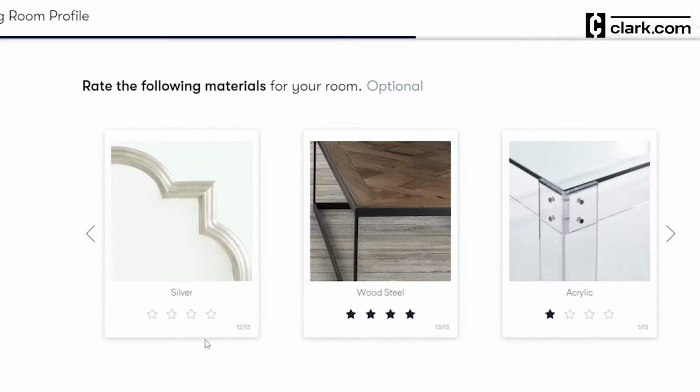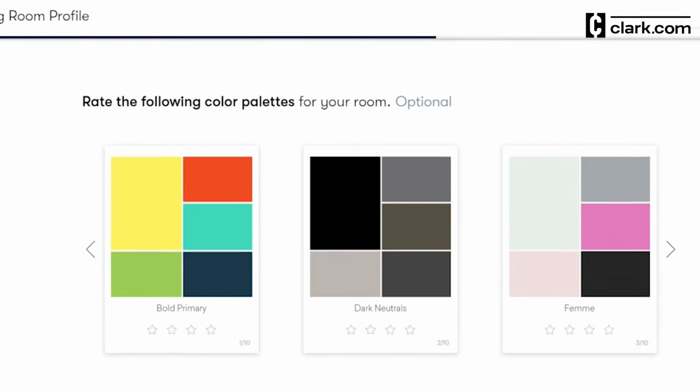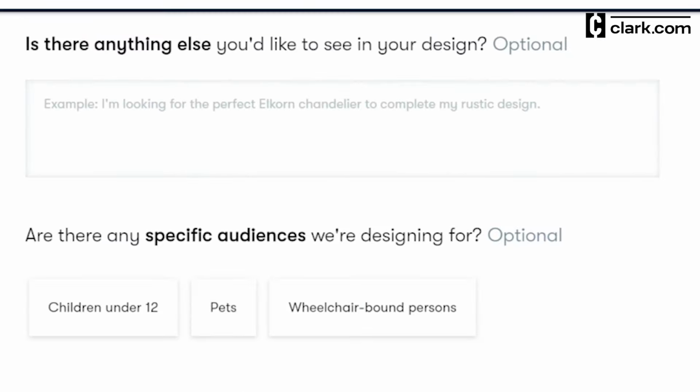You'll also rate materials and color palettes so the designer has a better idea of the feel you want in the space. You'll have room to make other notes to help your designer.